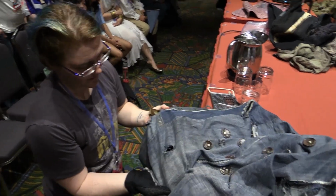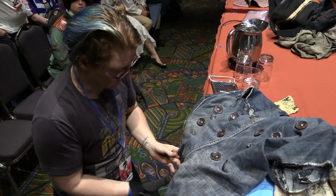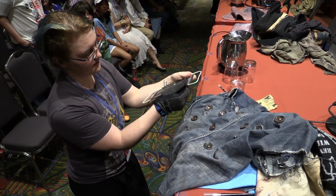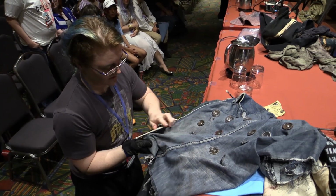I know it looks like something went through that hole. What else can I do? The grater. It's time to shred. My favorite. This is the part you really want to use, this little tight hole down here. This is especially good for satin fabrics, which I don't use a lot.